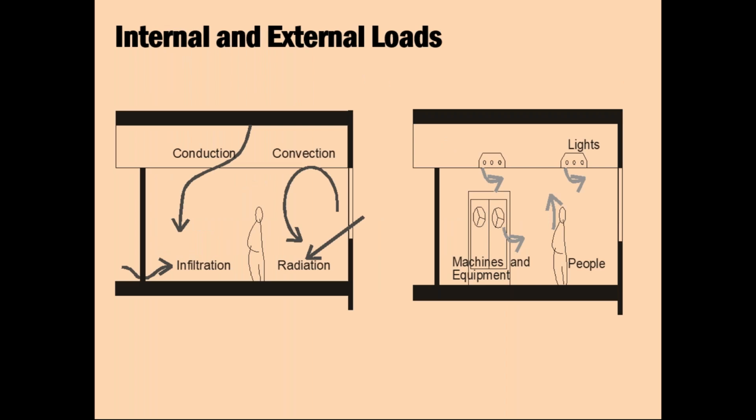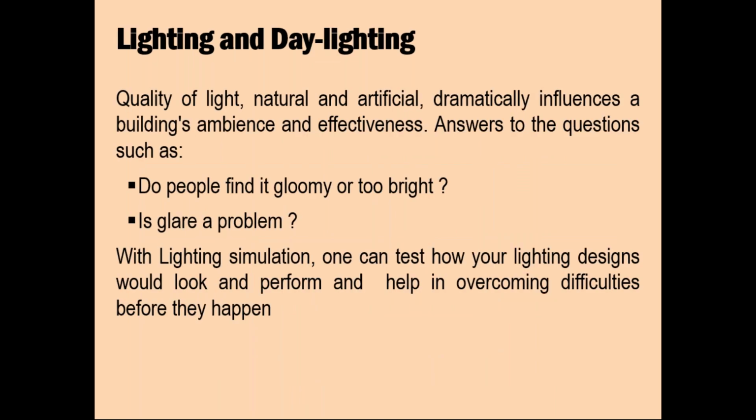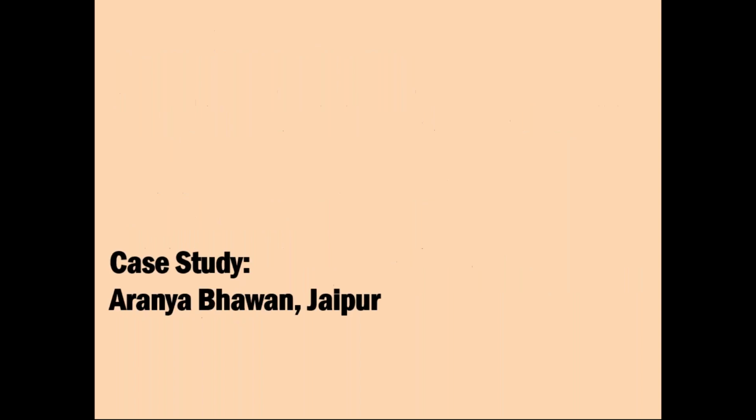So these are the internal and external loads of conduction, convection, radiation from machines you will have. Then you will create occupancy schedules for weekdays, Saturdays, Sundays, holidays, etc. So which equipment, which lighting, and which occupancy will happen on those days. Then lighting and daylighting quality analysis you can do.